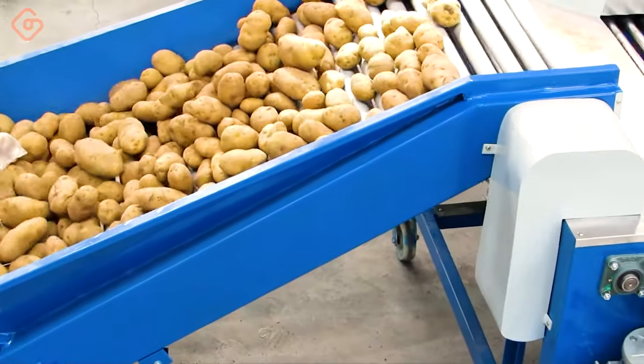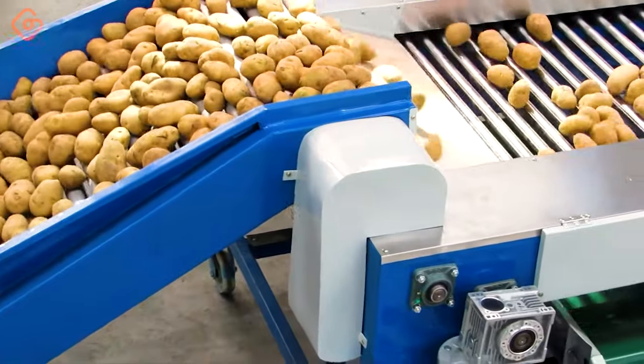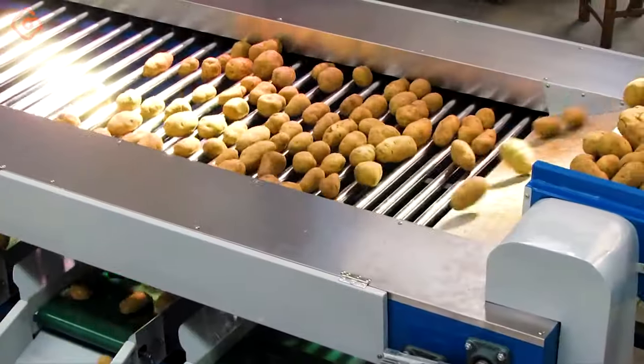The combination of the natural sweetness and the crispiness of the potato's outer layer when grilled or fried creates a special and attractive flavor.